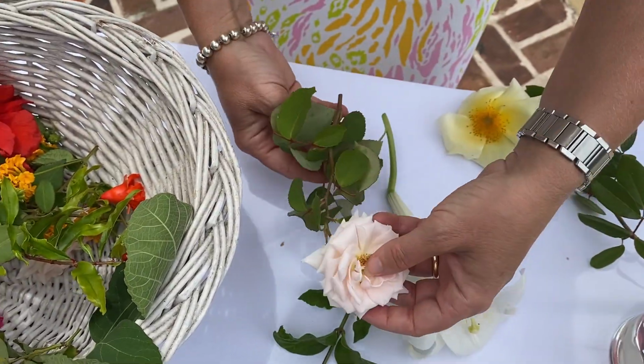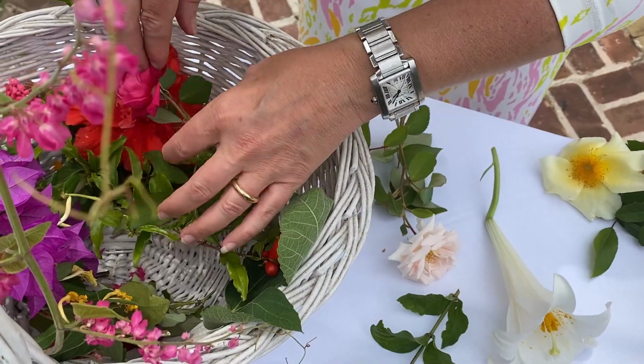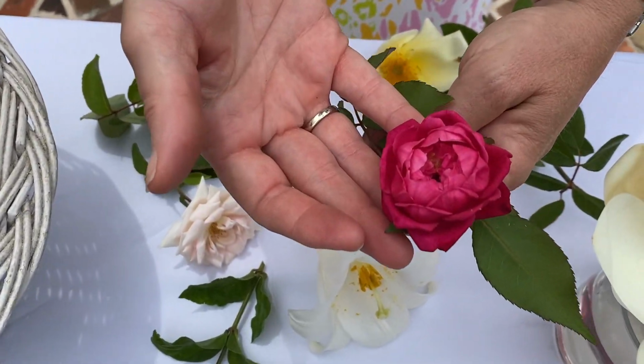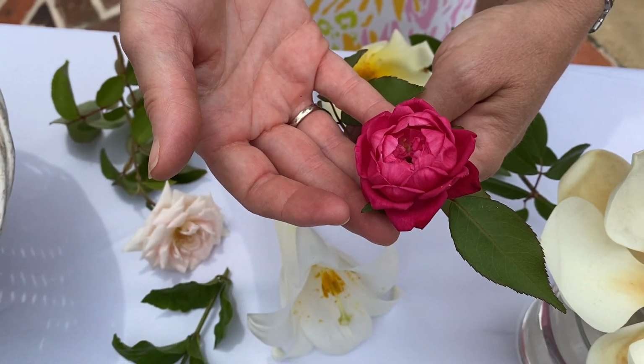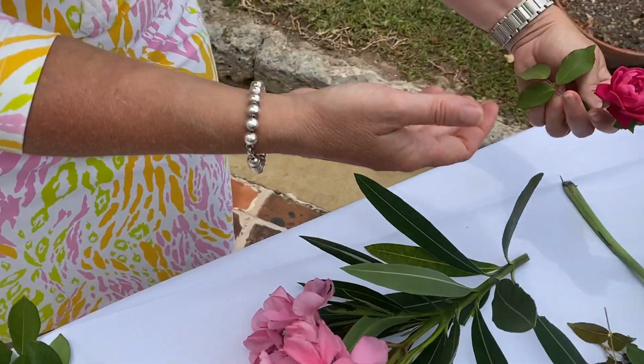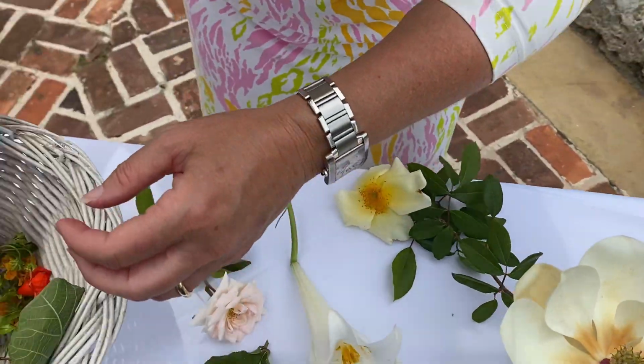Here's some more roses. Little Bermuda roses. Really, really nice. I have another Bermuda rose here. This one I love. It smells very, very fruity, a bit strawberry-like. Quite delightful. Very tender. What else do we have?